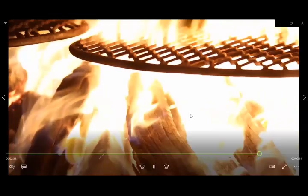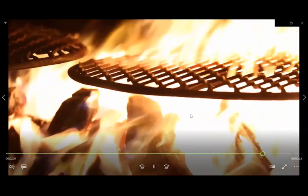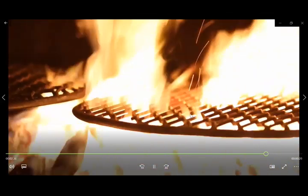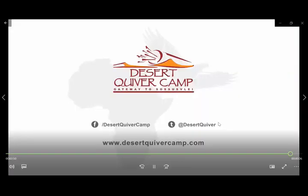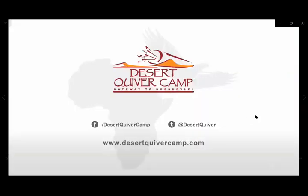Once again, you can enjoy a Boma dinner at Desert Quiver Camp. So you can either do your own catering, you can have the chef come and do a braai for you, or you can take your meal at Sossusvlei Lodge. So we cater for everybody's needs.